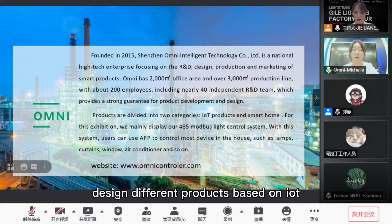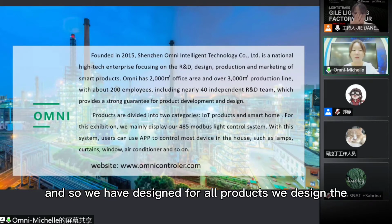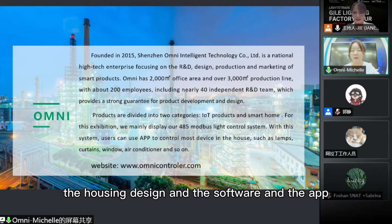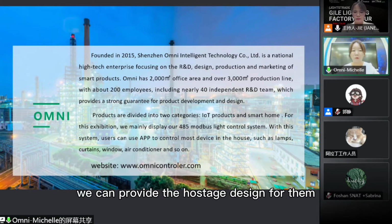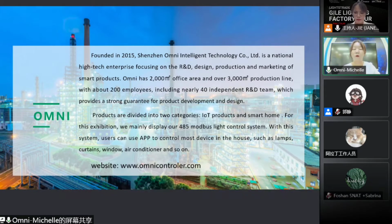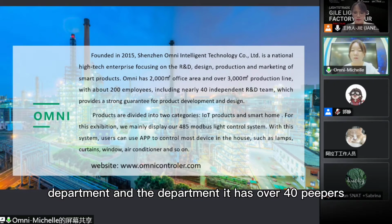Now we have over 2,000 square meters office area and over 3,000 square meters for the production line. And we have designed all products. We design the product structure, the housing design, and the software and the app, all designed by Omni, by our own company. So when customers require special OEM service, we can provide the housing design for them, and we can also provide the app and design the UI interface for them. Our biggest advantage is our R&D department. It has over 40 people.